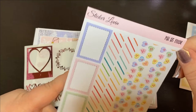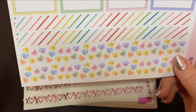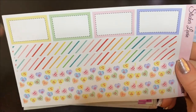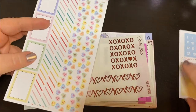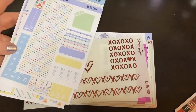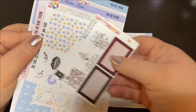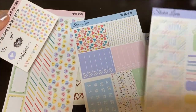This is the PGU $15 freebie. I love these little candy hearts, and then the little rainbow, and then you have 4 half boxes, so you end up with a little kit-ish kind of thing going on here. And then if I add in the freebie here, what would I have? 3 full boxes?